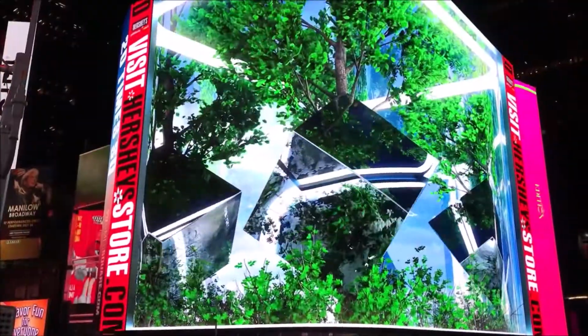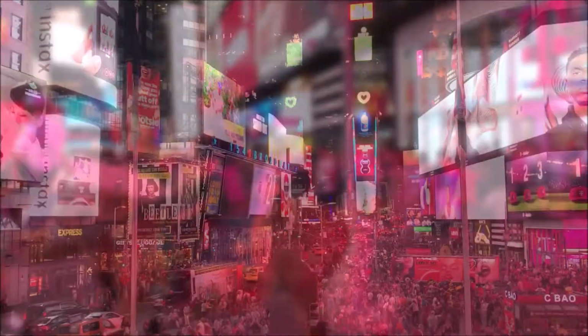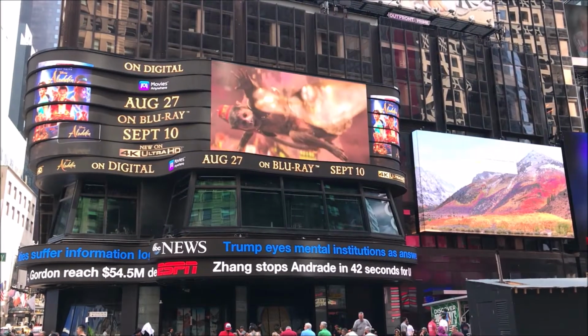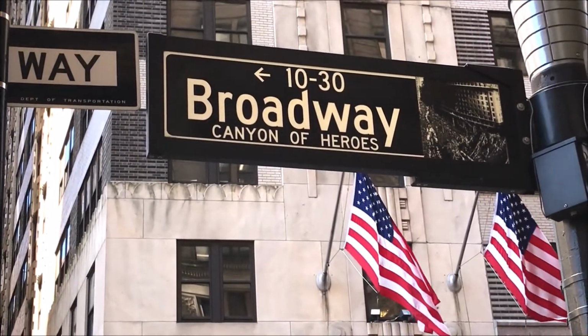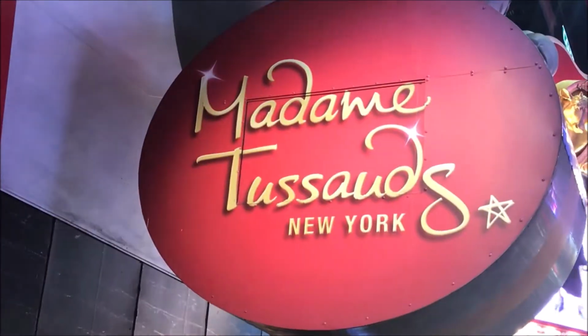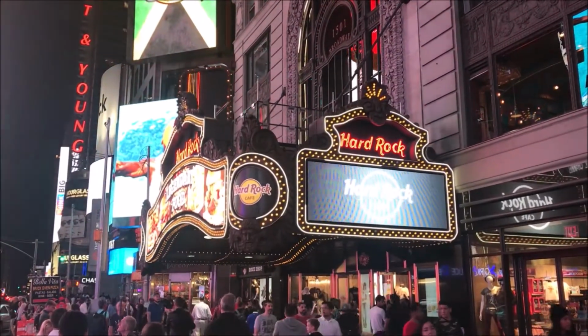It's sensory overload. And the ironic thing, though, is that you will hardly ever find any real New Yorker in Times Square. Nope, instead, all you'll find are tourists from all over the world. It's really tourist central. And right around Times Square, you'll find all the different Broadway shows, as well as many other touristy attractions. Just go there once, take your selfies, and never go back.